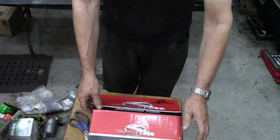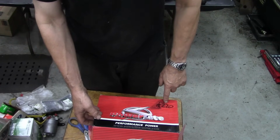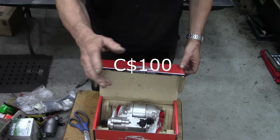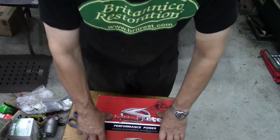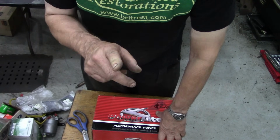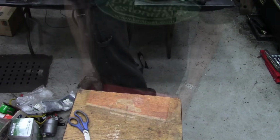Now, on the list price, these are 220 quid. If somebody gives me $100 for it, it's gone. But like I say, it's for the 3.5 engines, with the steel sump. I think it'll fit the 4 litres, 4.6s, but not the Disco 2 onwards. It won't fit those, or P38.